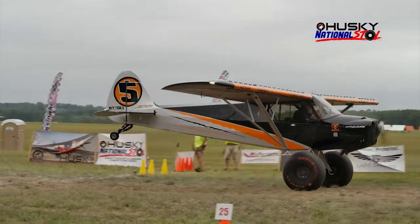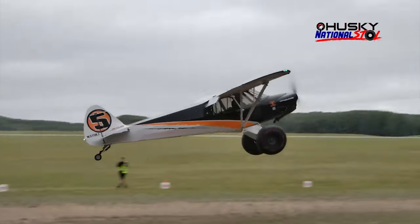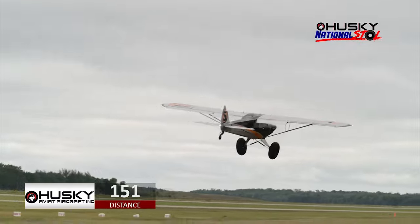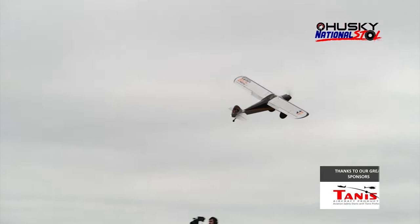Skidding the tires. Oh, good one. Good one. He pulled it and it stayed on the ground for about 10 feet. And then Ghost was airborne, and she is going skyward.